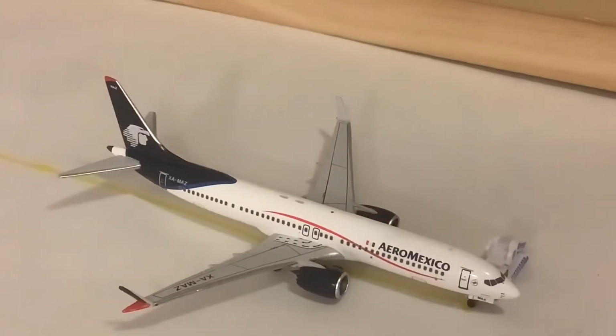And the final aircraft for this update is the Aeromexico 737 MAX 8. Of course, not actually representing Aeromexico. It's a Boeing 737 MAX test flight. The airline is Shanghai Airlines.